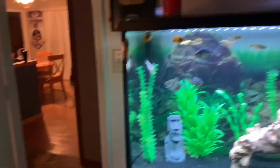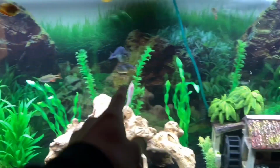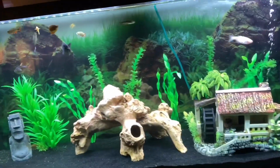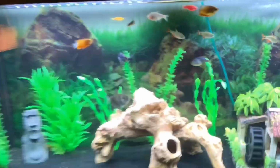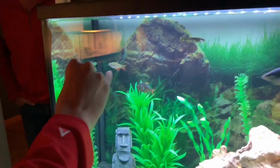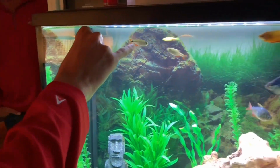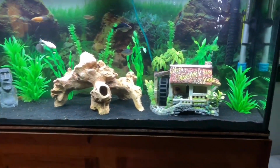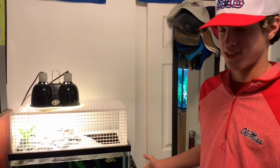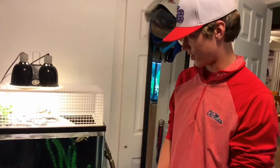Oh, wait. This looks so horrible. Yeah, it looks different. I haven't been in here in so long. That's why. It looks good. Oh, look at the glowfish. Yeah, those are cool. Did you get the actual name on these? Oh, they look like a tetra. Some kind of Brazilian tetra. I'll look it up. We're gonna get Sheldon out of the tank and see how much bigger he's gotten.